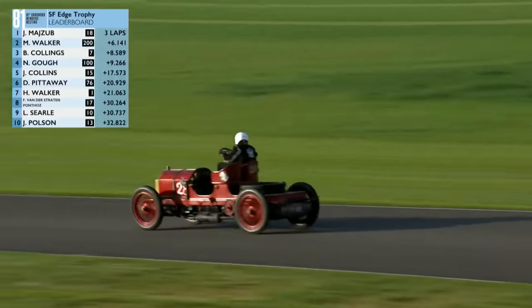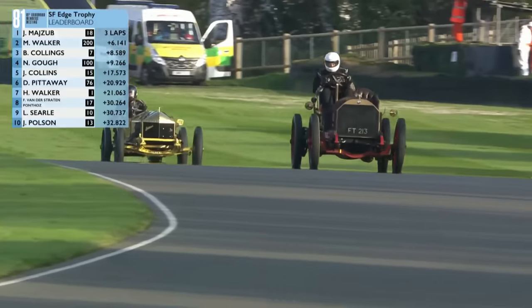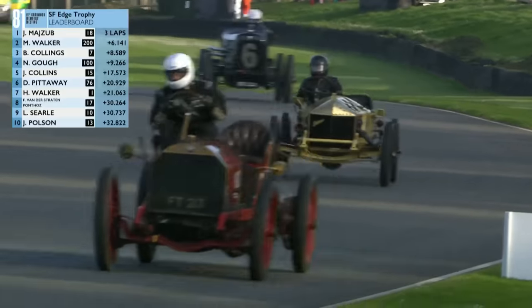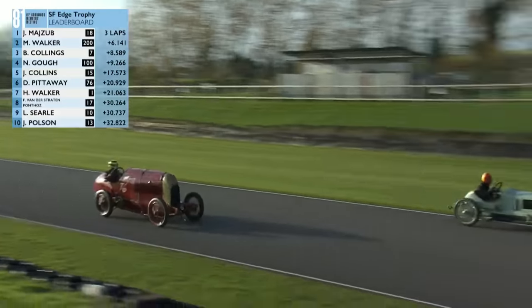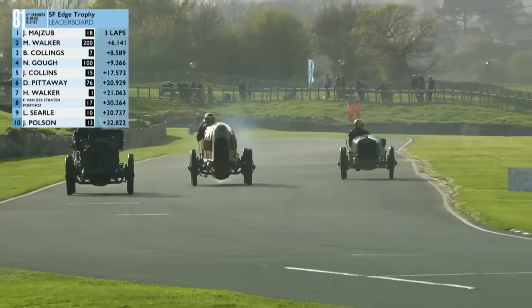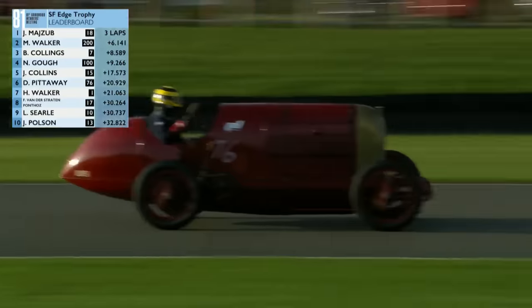And some of the other machines that are making their way around here, and that's what's so enjoyable, is seeing such a variety of cars from different periods that are all competing. The Bianchi, the 1906, the red machine we were just looking at, Luke Roberts, and then this, the number 34, which is the Oakland Romano. That's a lovely machine as well that had a tyre come off last year. The Fiat is still running pretty well at this stage.